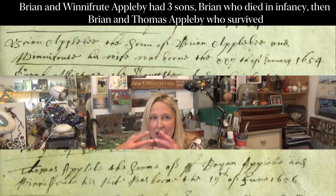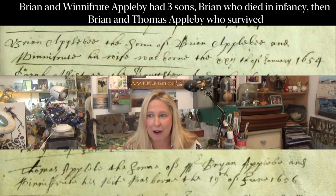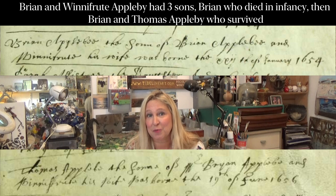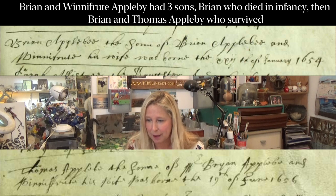And then, of course, you can keep on researching and going down all these rabbit holes and finding out who the sons married and what they did and what was going on. But you have to stop somewhere. I would have loved to have found Brian Appleby's will. I think he died in about 1682, but I'm not absolutely certain.